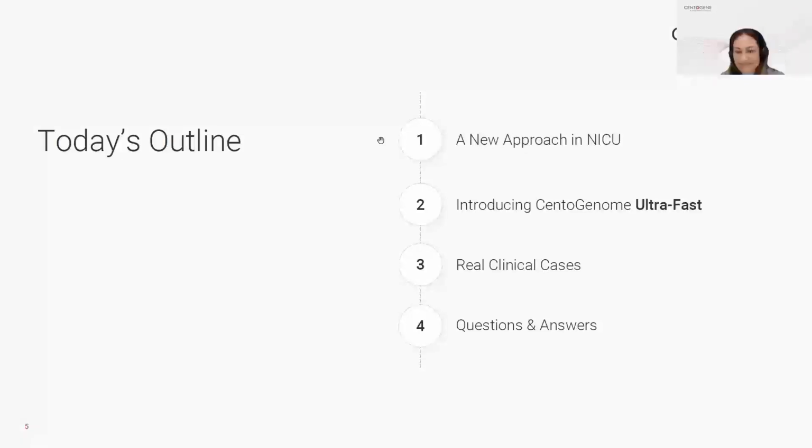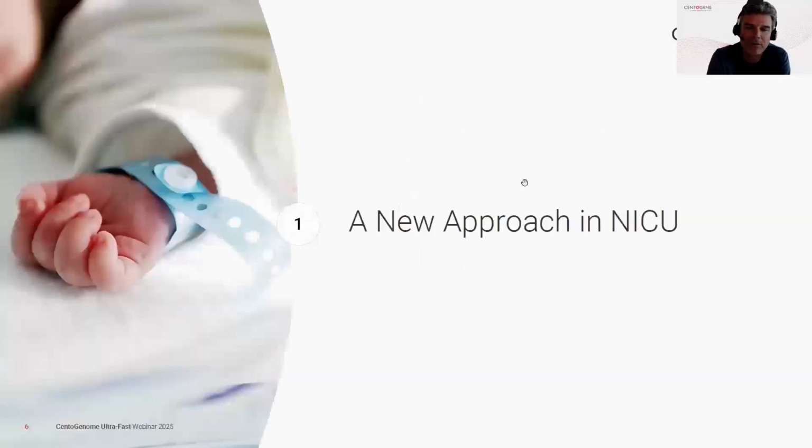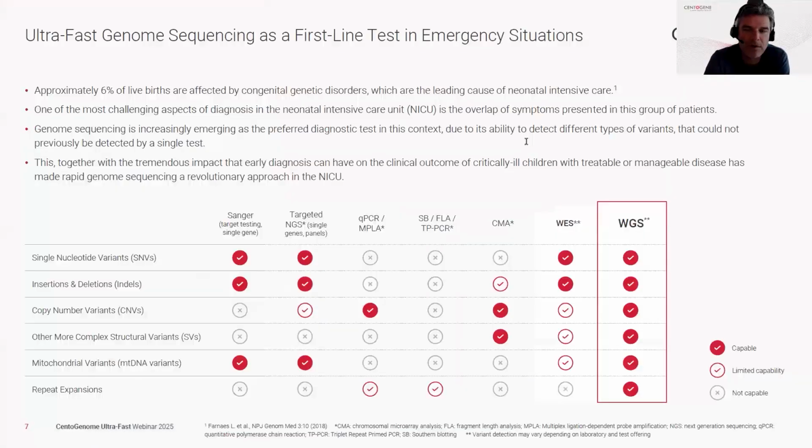I think it's great as well to start off with a product that is very much needed, a change for the prognosis, but as well the utility of genome sequencing for children that really need our attention. And so I would like to share with you why we designed this product and what it is integrating.